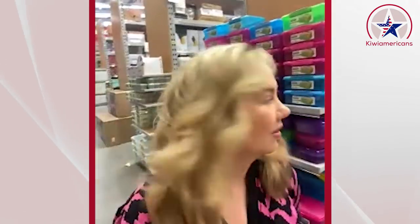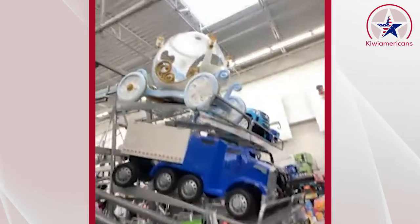Exactly. It's never too late. Bikes for anyone? Yes, we have bikes. I don't know where they are. So we have that. Oh, here it is from this angle. Oh my gosh, okay. I want that. So fun.